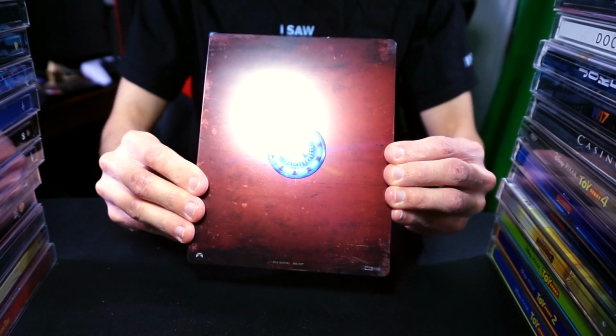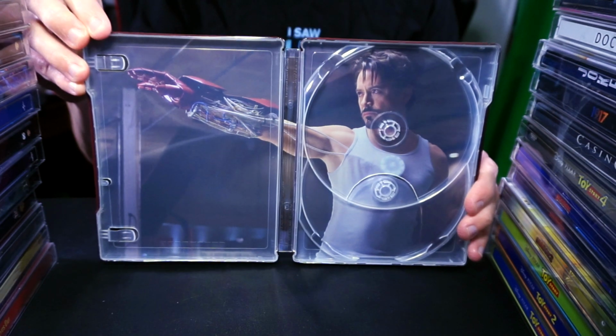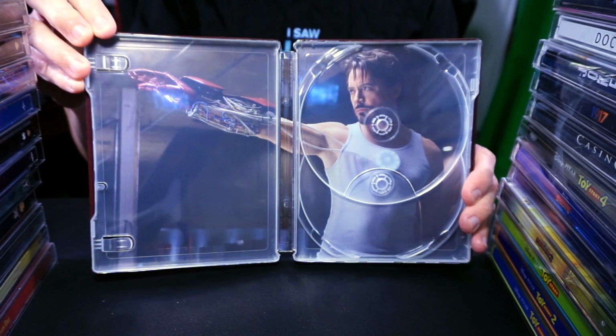So, not a huge fan of this style of steelbook, but the only reason why I got it is because I love the original Iron Man, I love having an extra copy, and this was literally $5. Yeah, it was like a 24-hour sale at Best Buy, and they had so many of them that they probably figured, you know what, let's mark that down, get rid of some of them, and this was only $5. How can I say no to that?